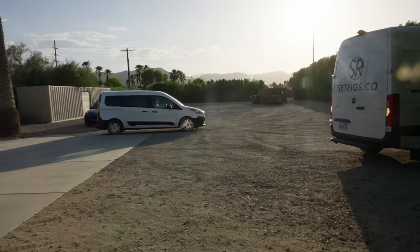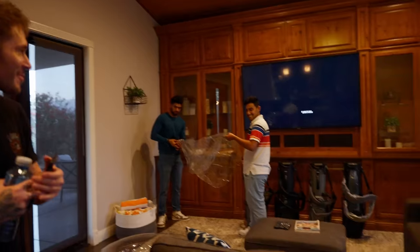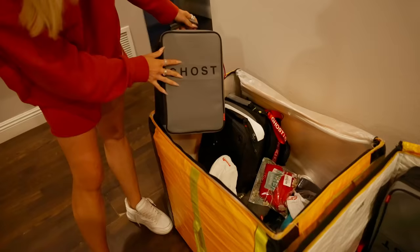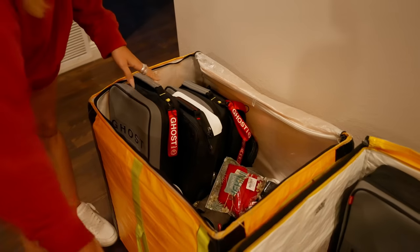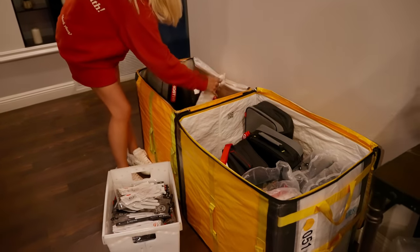We've arrived. Got the entire crew pulling up. It's gonna be a good day. We made it. Whole crew is here, setting up all of our product. Ghost Golf shoe bags. We've got gloves, more shoe bags, we've got head covers, we've got it all.